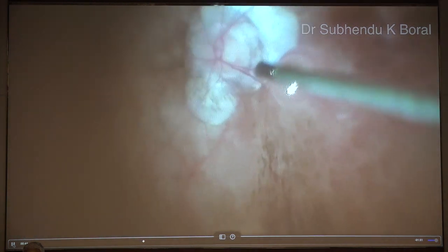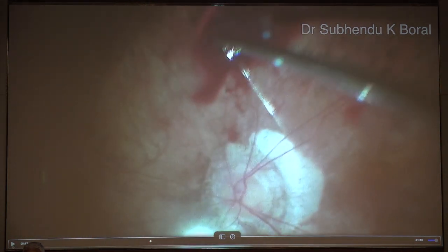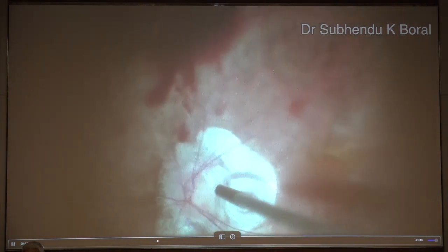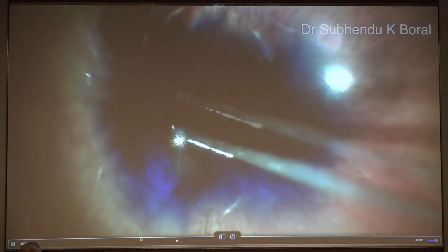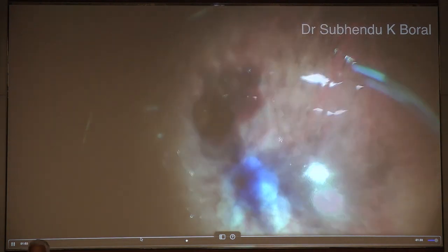There was a strong suspicion of intraocular perforation. I was supposed to perform the removal of the ERM and ILM. As the patient was a high myope and extensive macular degeneration was there, I tried to stain the macula under air. It was an old video; nowadays I'm not staining the macula under air.